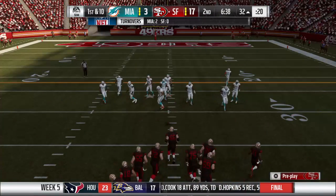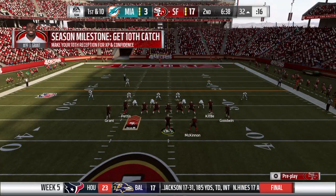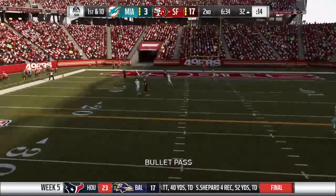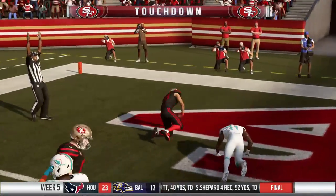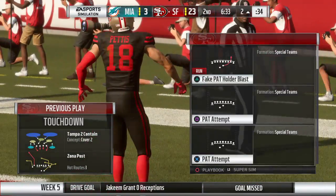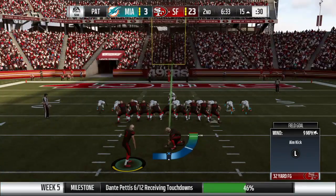From the 32 now, here's 1st and 10. So after the INT, it's Garoppolo. He's going to rifle one deep, and it's complete. In the end zone, touchdown 49ers. Jimmy Garoppolo with his 2nd touchdown pass of this first half. And the 49ers add on to their lead.